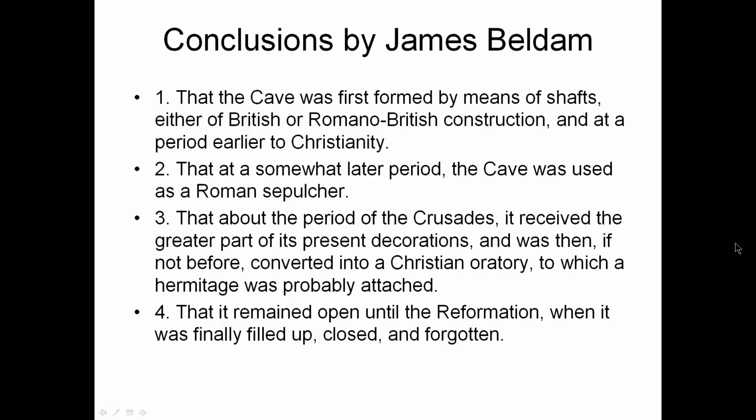But these are the conclusions that were made by Beldum about what the actual cave was. He basically said that it may have been something prior to Christianity, built by Roman or British Roman construction. He also speculates that it may have been used as a Roman sepulcher. But he definitely says that about the time of the Crusades is when it was used the most, for religious rites or religious worship, and it was then converted to a Christian oratory, where people would be hermits or stay there for long periods of time. It remained open until the Reformation, and it was finally filled up and forgotten.